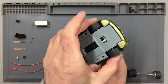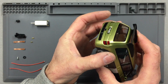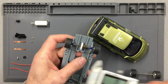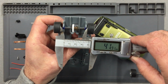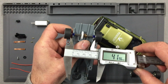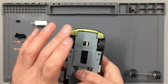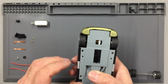After a little bit of adjustment, I've gotten that much side float in my back axle, but the wheels are absolutely flush to the outside of the body and the wheels are nice and free to turn. And the actual measurement on the backs of the wheels measures 41.9mm. That's the distance you need between the back of the wheels to get them to clear the arches nicely and also not extend beyond the actual bodywork. And as you can see, that's nice and free to turn now. So we're now ready to fit the actual motor and pinion.